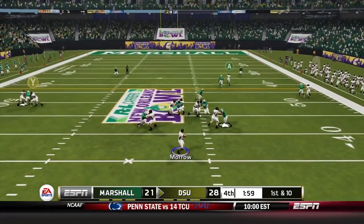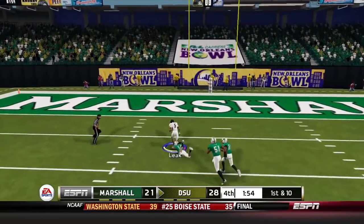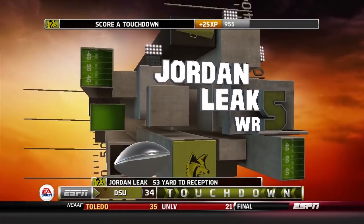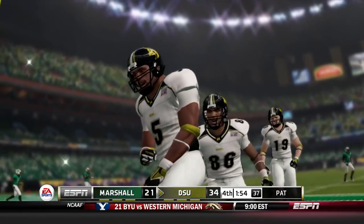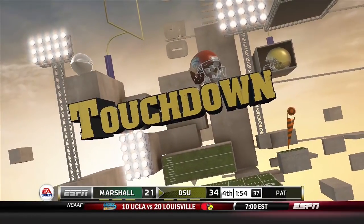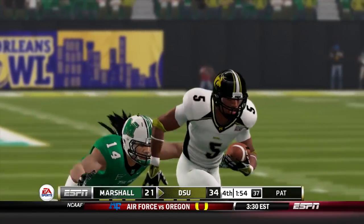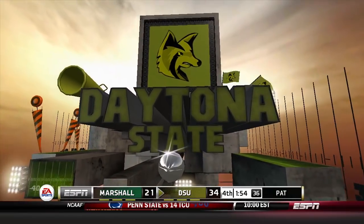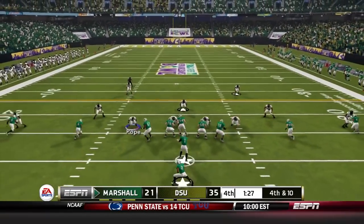Time winding down. Morrow on 1st and 10, looking deep, and he's got Jordan Leak for a touchdown, guys. 53 yards. What a bomb. 4 touchdowns already for Ty Morrow. 399 yards passing with no turnovers, no interceptions. Having a heck of a football game here. 35-21. And this thing looks like it's going to be Daytona State's game here.